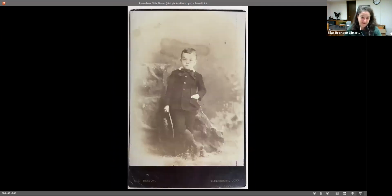And the last photo in the album is this child. No name, but now that's a pose. That is a child who definitely was excited to have his photograph taken. So this is just this fantastic photo album. Almost all Waterbury or Naugatuck Valley and people they knew, and a little bit of the work it took.